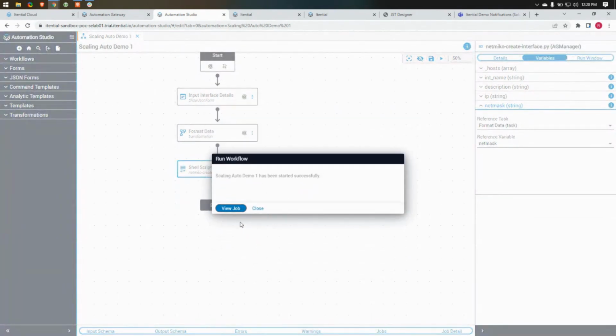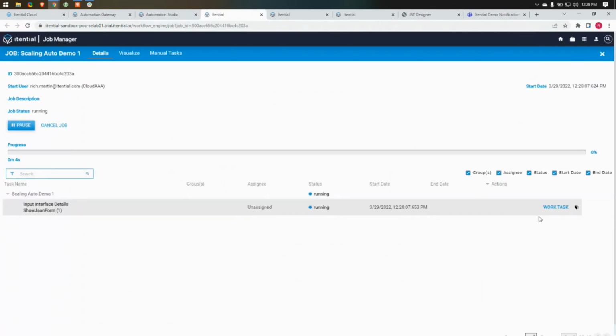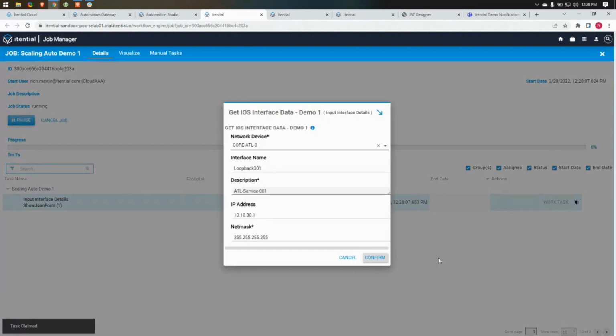So the first thing that's going to happen: we're going to view the job. The first thing that's going to happen is it's going to ask us to fill out a form. So it's going to stop. It's pausing right now so that I can pop up this task. And this is the form that we built within this platform.